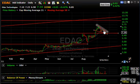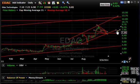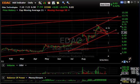EDAC, a nice falling wedge right back to support. Fairly low volume with good technicals. If this is going to truly hold the trend channel that it seems to be forming here and make another move, then I would expect it to hold somewhere in this zone right here. And should it do that, my target would be up around 12, maybe 12 and a half. So look for a pretty good move here on EDAC if we start to see it thrust with volume.